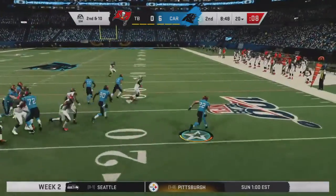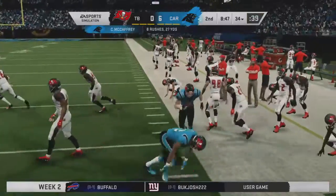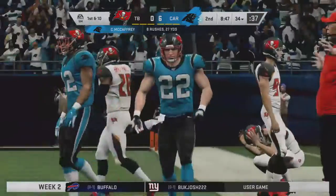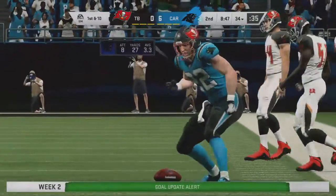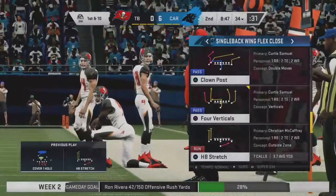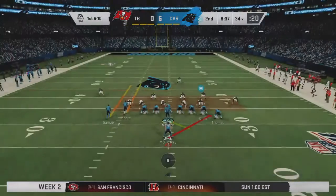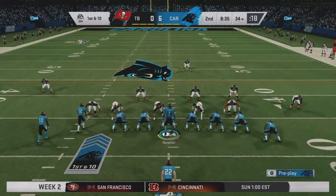A handoff, McCaffrey running right, and some room to work. Give him 14 on that one and a first down. We don't talk about it very often, but sometimes there's a dip in intensity when you start the second half, which can manifest itself in some sloppy tackling. And how about right there? He ran right through that weak tackle attempt.